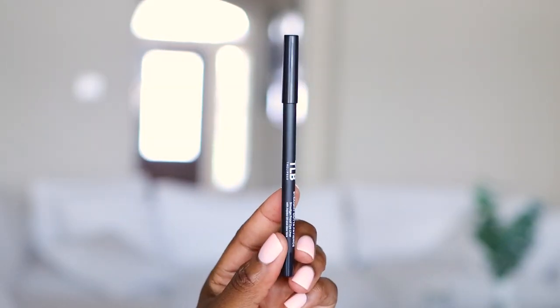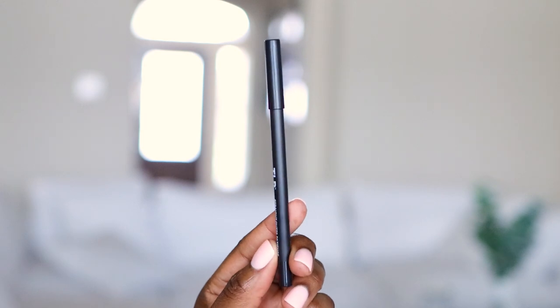Now, I've used this before. This is the Straight Outta Patience Smudge Proof Eyeliner. This is so soft and creamy. Let's take some of this and we're gonna do a smudged eyeliner look. Now this is really, really black, which is great. I'm gonna go easy as I'm applying this because baby, I wanna smudge it. We're not doing any kind of wing.